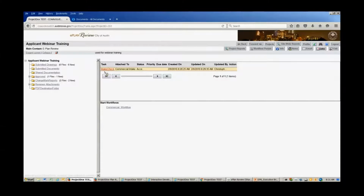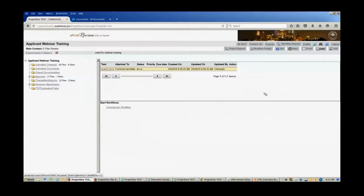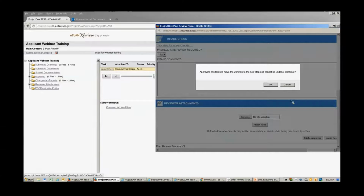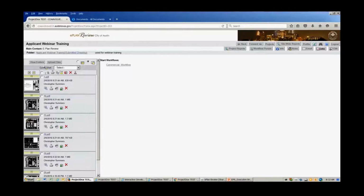Oh, it tells me I have an e-form open already. So let me go ahead and go to my e-form. Intake approved. Now what's going to happen is intake is going to get another task for distribution. While I'm waiting for that to spool up, let me show you one of the primary reasons why we use Internet Explorer for actually doing the reviews.